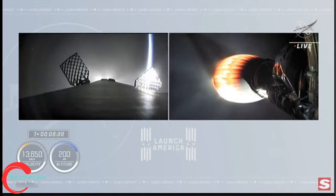There's a phase burn. There's 5 major burns that are needed to get the Crew Dragon up to rendezvous with the International Space Station over the next 23 hours. And so that first phase burn is coming up real soon in about 35 minutes, actually less than 35 minutes.